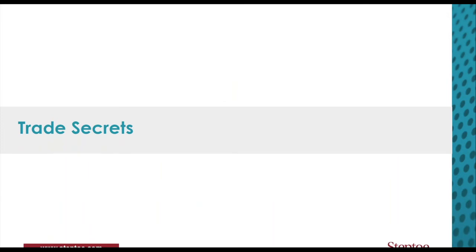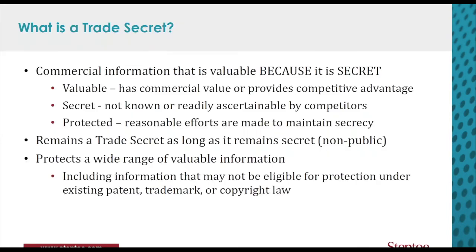I'm going to go through trade secrets a little bit now. Again, we'll do a deeper dive in that. I think that's our last session that we're going to do. So what is a trade secret?